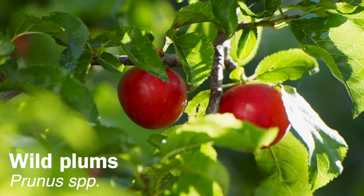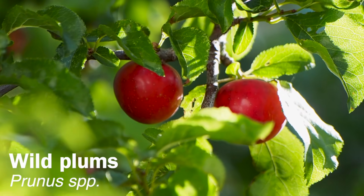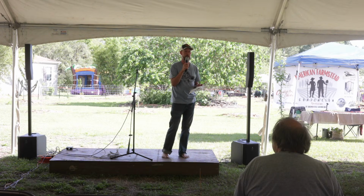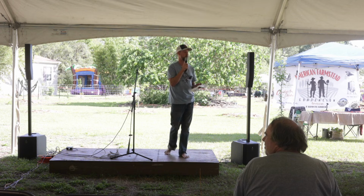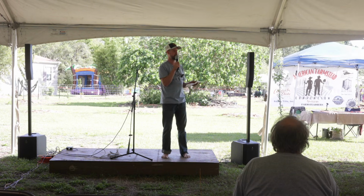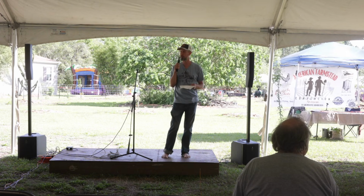The next one is wild plums. I like wild plums because they don't take any effort. You know, they're not grafted. You don't have to hardly pay any money for them. You can dig them out of the woods when they're dormant, or you can buy them from native plant nurseries and just let them grow. And they don't have all the disease issues and everything. They just grow and grow and grow.